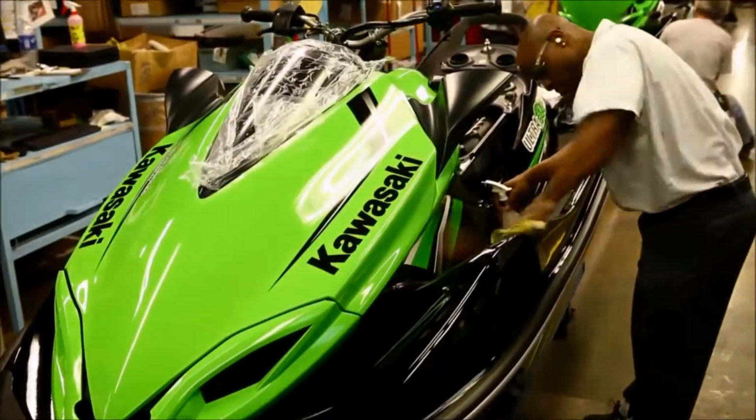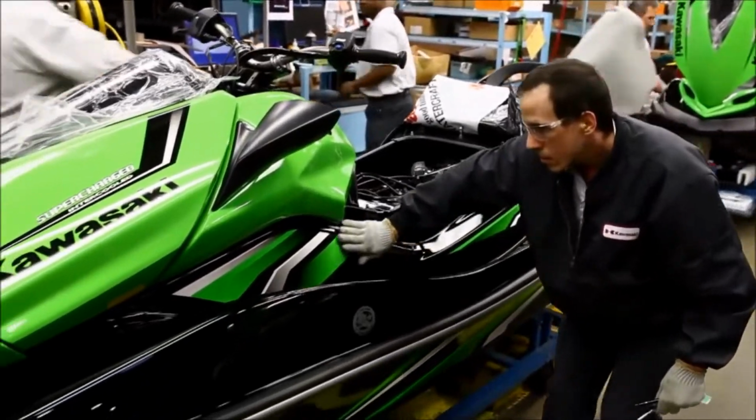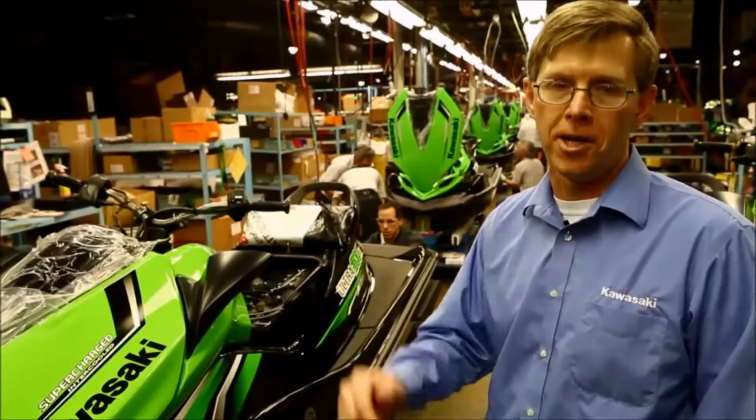We're at the final position on the jet ski assembly line before it goes into the crate. This is where we check the fit and finish of all of our products coming off the jet ski line. These guys are really particular, spend a lot of time looking over each product before it gets graded.